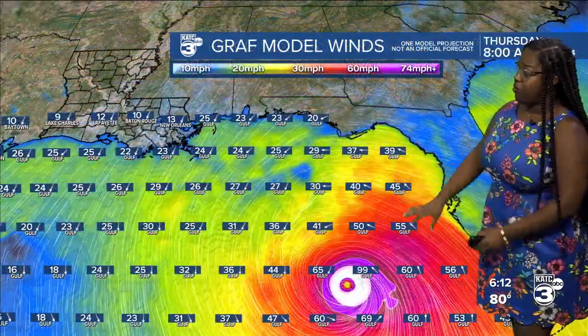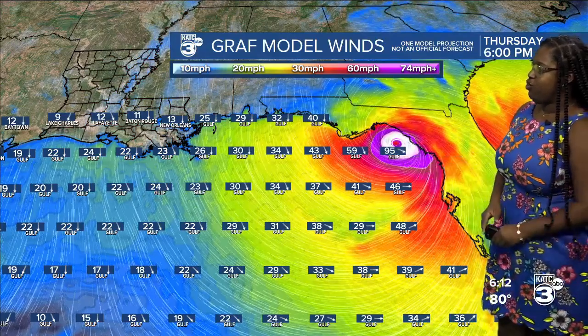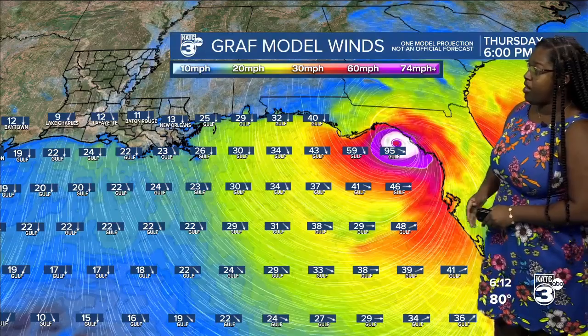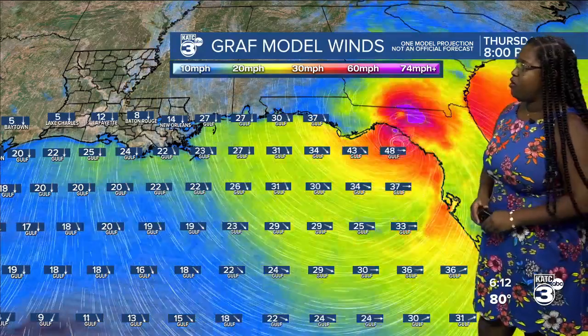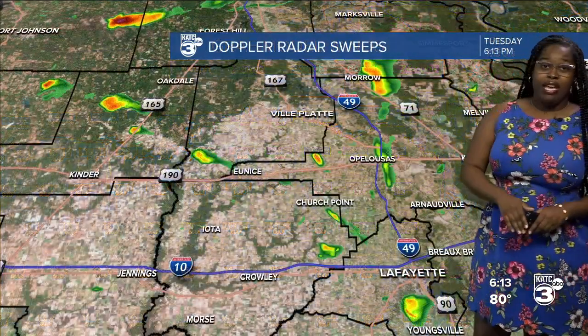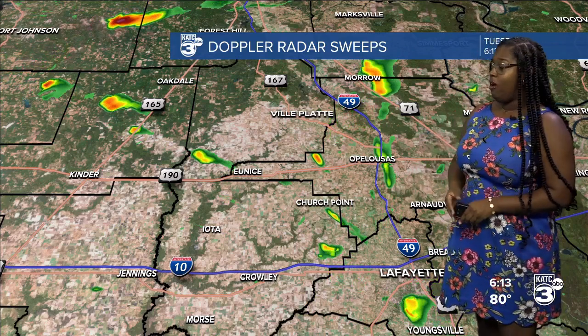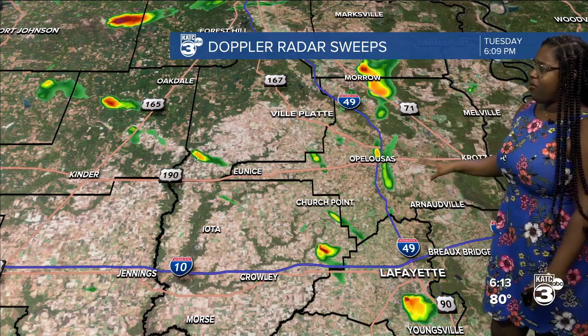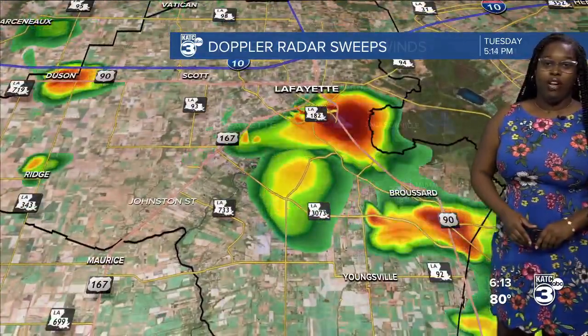So here are the winds for Helene, highest in the Gulf there for Thursday morning, but once it moves closer to the coast of Florida, we get a slight uptick in winds, about 10 to 15 miles per hour here in Acadiana, but the bulk of the wind speeds will be mostly for Florida, even tropical storm force winds for Georgia and South Carolina. But here in Acadiana, we are not dealing with any tropical activity. We'll actually deal with some showers coming up for this evening and for tomorrow, all associated with a cold front coming in. And as you can tell on the radar, everything is pretty much scattered, but we don't have any lightning or thunderstorms to report as of now.